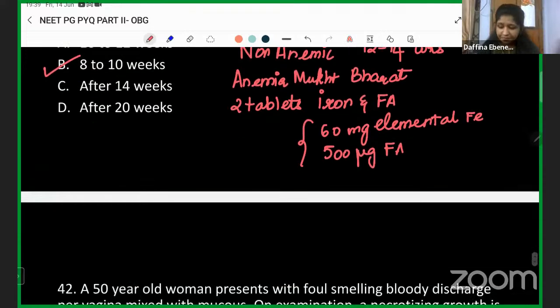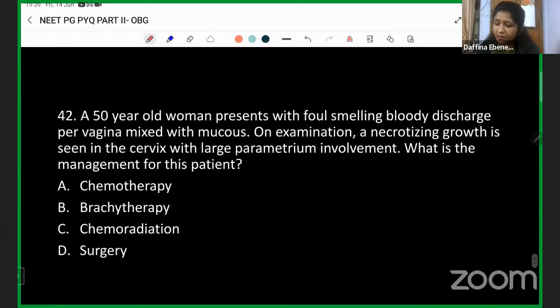A 50-year-old woman presents with foul-smelling bloody discharge per vagina that is mixed with mucus. On examination, a necrotizing growth is seen in the cervix with large parametrium involvement.